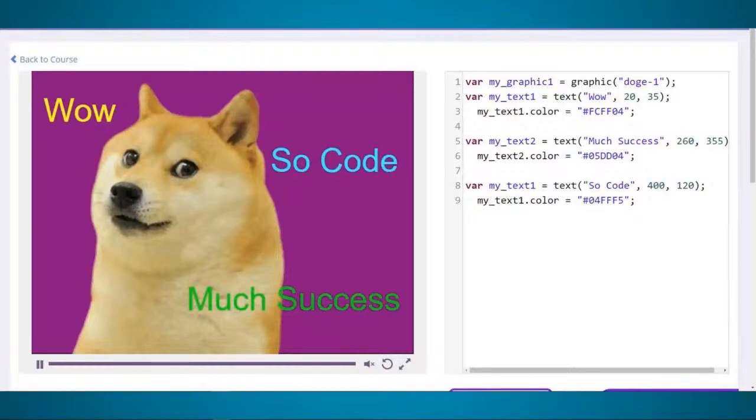From there, students will learn how to add text and customize variable values to make their very own memes. So we have this really awesome Doge meme up here on the screen, and kids can really have fun with it because they can bring in their own image graphics, they can take pictures, and make a meme with themselves if they want.